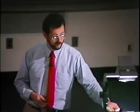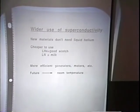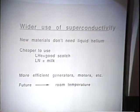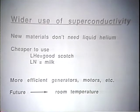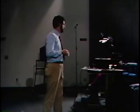What can that do for us? With these kind of power costs for the refrigeration, we can talk about having superconducting generators, superconducting motors. And to make the system complete, they have been working for several years on superconducting power transmission lines. So superconductivity could be in things that perhaps are even in your home 20 years from now.